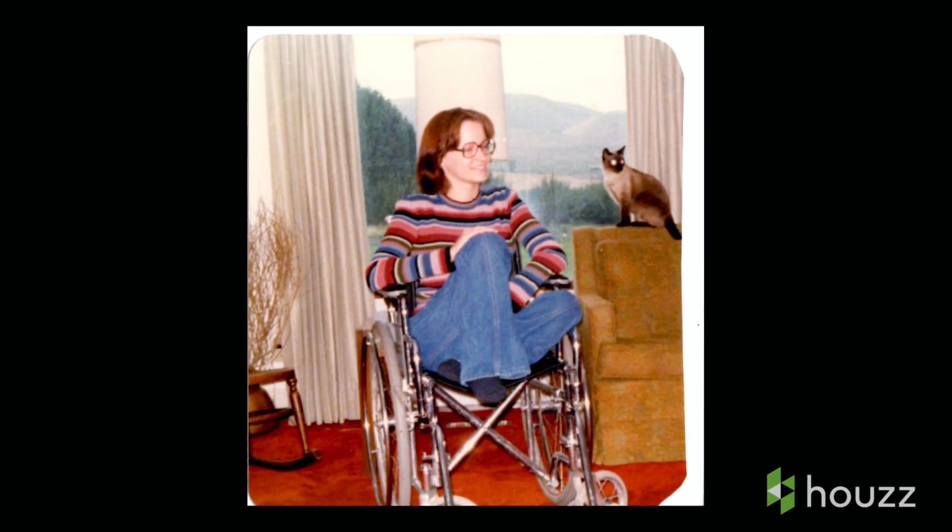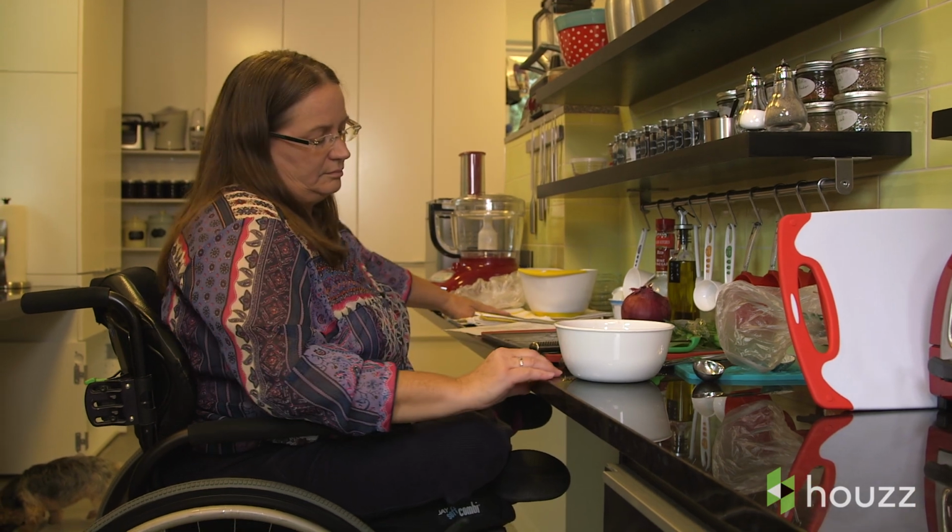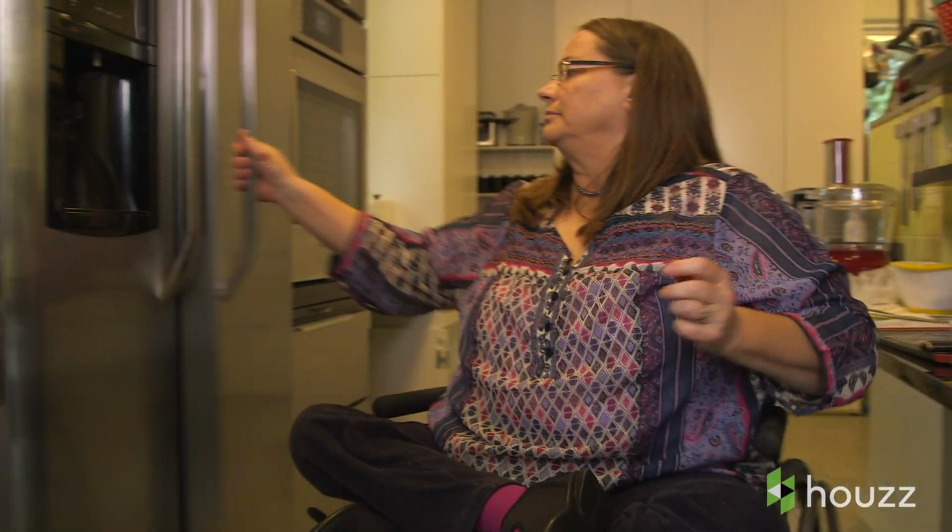I've been in a wheelchair for over 50 years. All of that time I've been trying to work in kitchens that were built for people who stand. But as I've gotten older, as anybody who's been in a wheelchair for a while will tell you, your shoulders start to go. And it took a lot of energy to just make a meal.